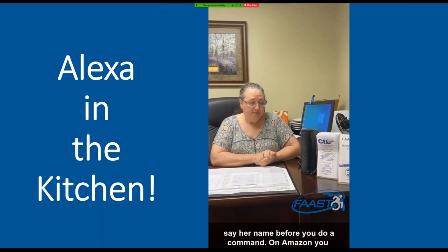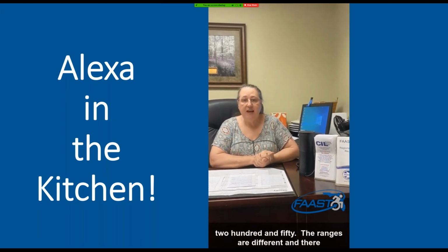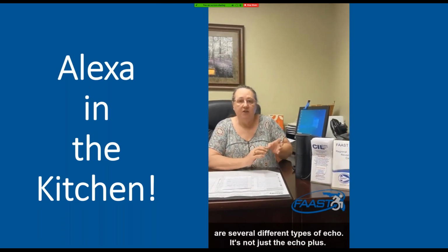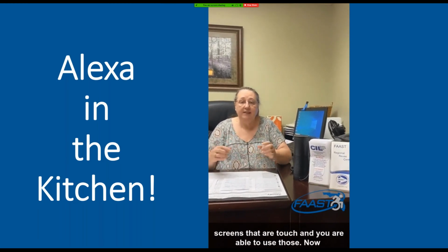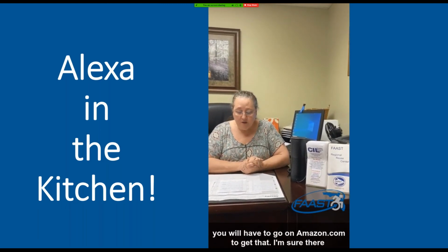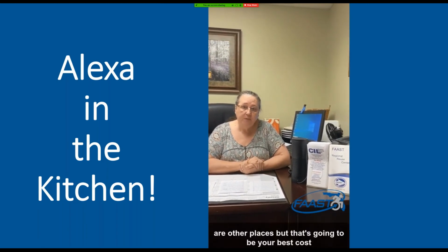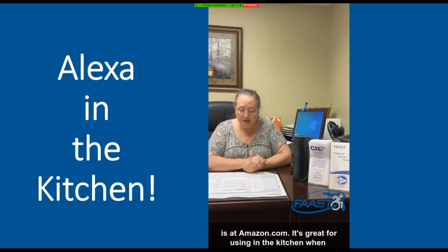On Amazon, you can find the Echo Plus for $39 to $250. The ranges are different, and there are several different types of Echo. It's not just the Echo Plus. You can get the Echo Dot, and you can get the other Echoes with touch screens, and you're able to use those. Now, you'll have to go on Amazon.com to get that. I'm sure there are other places, but that's going to be your best cost, at Amazon.com.